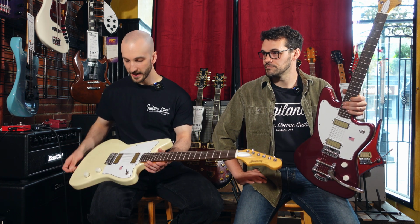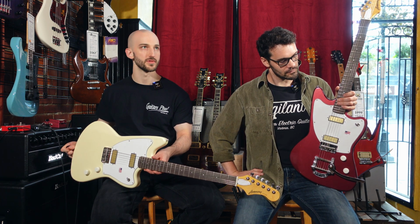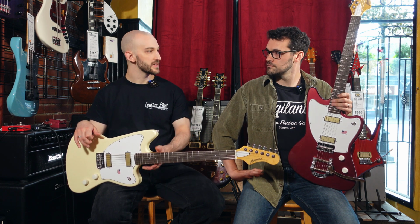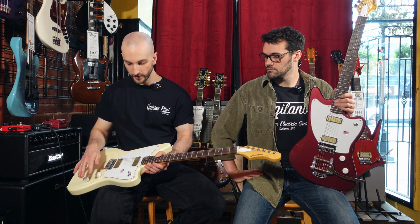But you're looking at nitro finish, very cool offset body shapes, but they also do some kind of, what would you call it, like a single cut vibe, and then a double cut, Les Paul Jr. kind of style. I believe these are made in the Heritage Guitars factory in America. It's all good stuff under the hood.